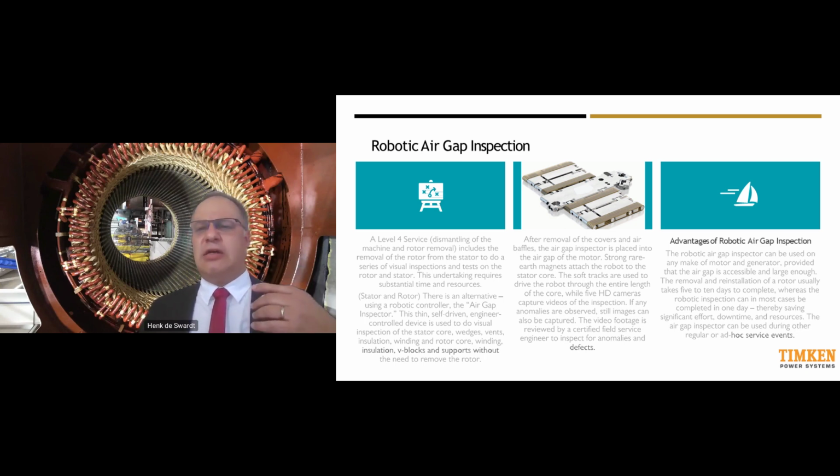So it can have a significant advantage in cost reduction and time reduction of a maintenance intervention, and can help the plant to decide, do I need to pull the rotor? If I do an air gap inspection and I see, oh, there's a rotor wedge missing or a stator wedge missing, then I can do intervention that's targeted and not waste money.